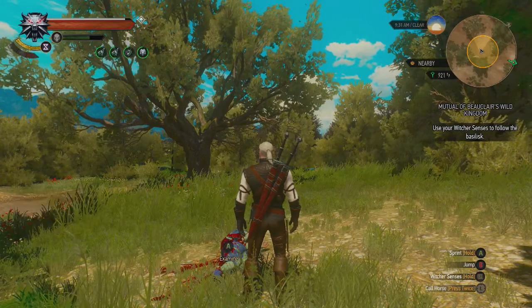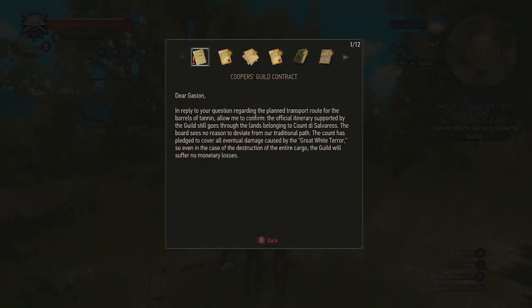Cooper's Guild contract. Dear Gaston, in reply to your question regarding the planned transport route for the barrels of tannin, allow me to confirm the official itinerary supported by the guild still goes through the lands belonging to Count de Salvaras. The board sees no reason to deviate from our traditional path. The Count has pledged to cover all eventual damage caused by the Grey White Terror, so in the case of the destruction of the entire cargo, the guild will suffer no monetary losses. No monetary losses.